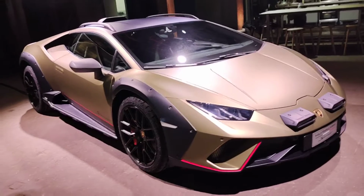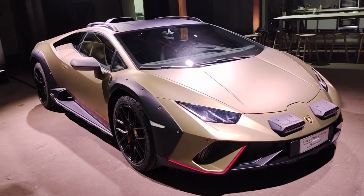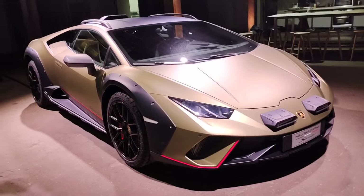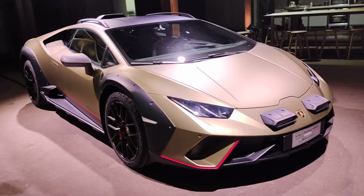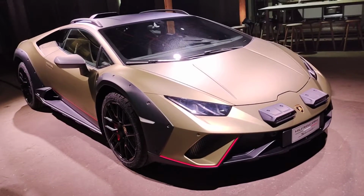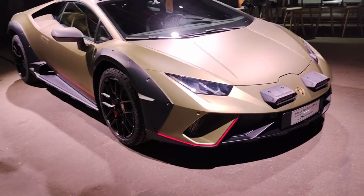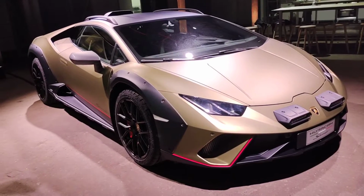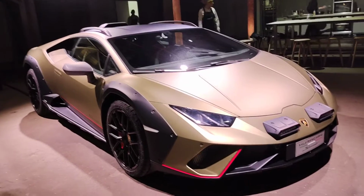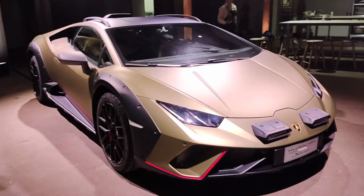0 to 100, if I remember correctly, is 3.4 seconds, and Luca Pacini, the R&D strategy manager, says this car weighs a little bit more than other Huracans, which is largely due to the extra strengthening elements underneath the chassis. The front suspension arms are reinforced, and then, as I'd mentioned, there's a bash plate up front to protect the radiator and front differential. So there you have it.